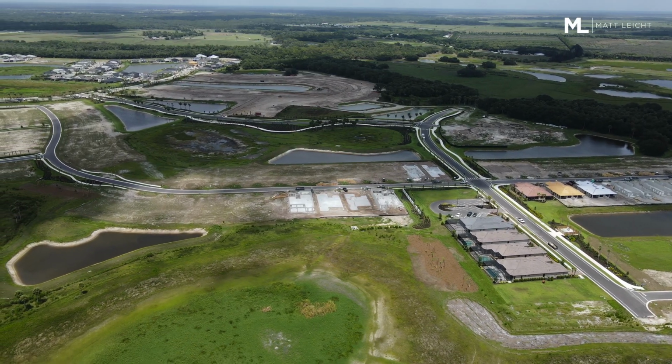Now, I know the market's a little crazy, so stick around to the end where I'm gonna go through some ways that you can easily secure a home site in this neighborhood. So I'm walking the sidewalks of the newly opened Esplanade at Skye Ranch. What we're gonna do today is I'm gonna take you into some of the models, and then I'm gonna talk about what you can expect in regards to this community as a whole. But before we do that, let's take a look at a map so you can get your bearings geographically.